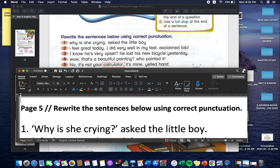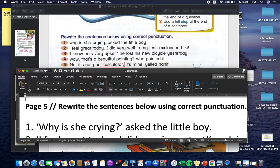Number 1. "Why is she crying?" asked the little boy. Look at the difference. Number 2. "I" should be in capital letter. "I" is always a capital letter.